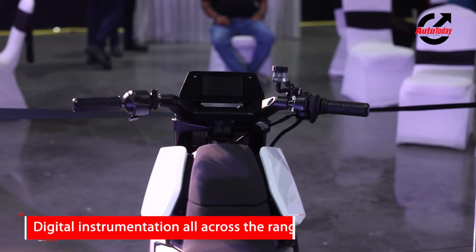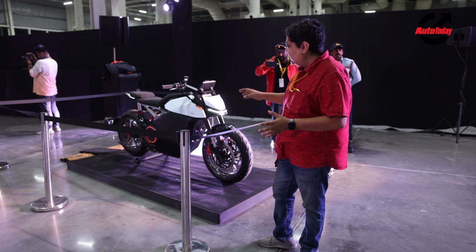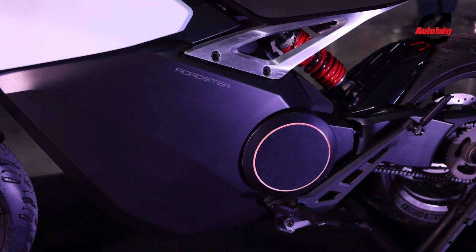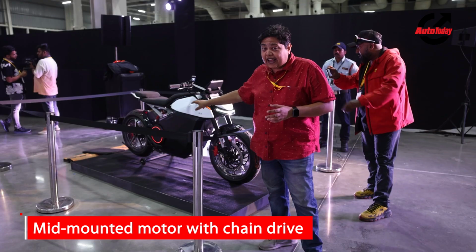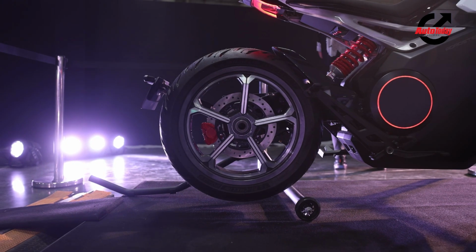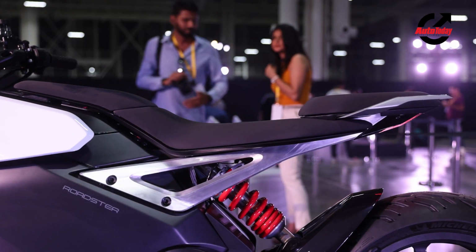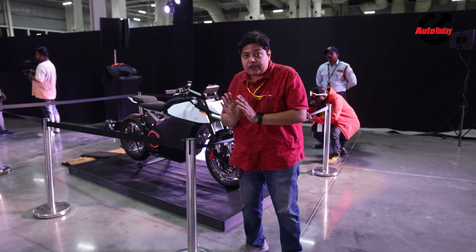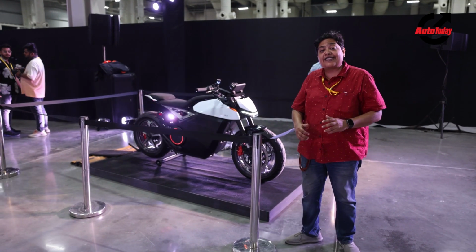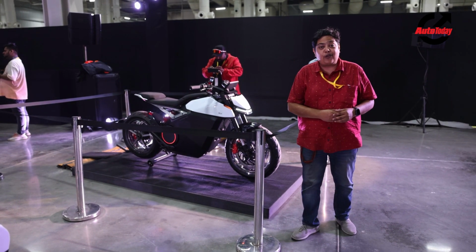On the side, again, it's a common platform on which all these motorcycles are made. So you will see that the battery pack continues to be a stressed member on this motorcycle, and of course you get a mid-mounted motor which is in the middle and a chain drive. At the back you will see nice chunky tires, of course a tire hugger, and I particularly like this seat because it just seamlessly gels into the top portion, which when you flip it open works as the charging point. Very interesting design. With electrics you get options, and that's what this allows for. Now for the next motorcycle.